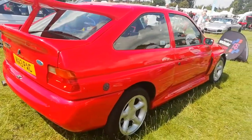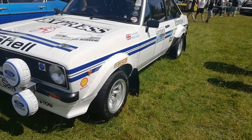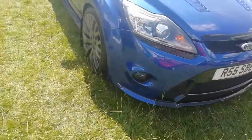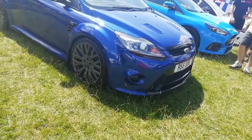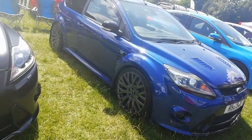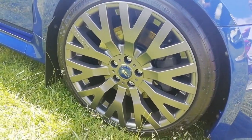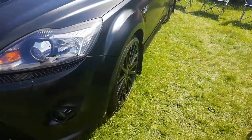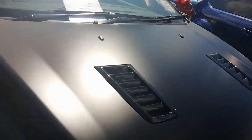Next, we have some modern RS Cosworths. What a beauty. This is a beast of a car. Look at that. The wheels as well. 19s. Sits down just nicely. Here's one with a matte wrap. Not really a fan of matte wraps, but it works quite well here. A matte wrap with gloss vents and then gloss wheels.